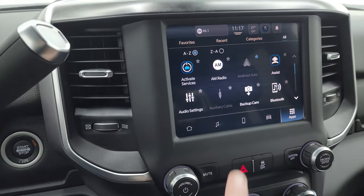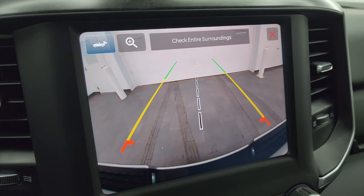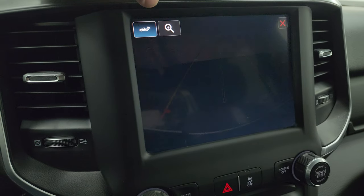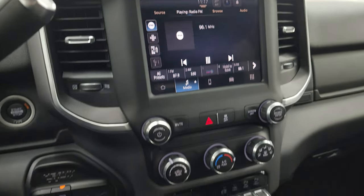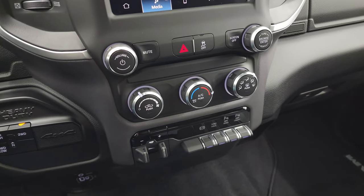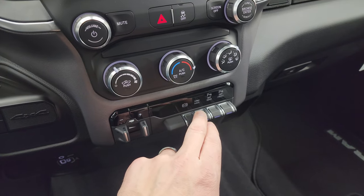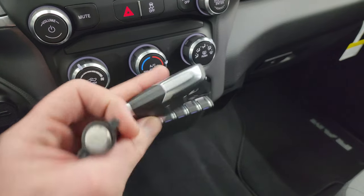Then you get your backup camera, which they've made these backup cameras HD, so you can get hooked up to your boat, camper, or trailer the first time, every time, and you can zoom in on that receiver hitch for even better results. Down here are your more tactile volume, tune, and climate controls, including your factory brake controller, factory exhaust brake, tow haul mode, front and rear parking sensors right there. And you do get your keyless entry right there.